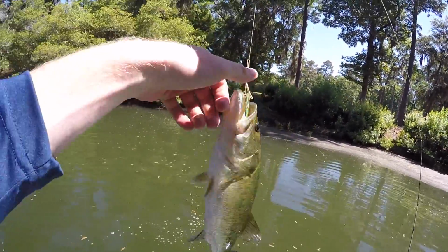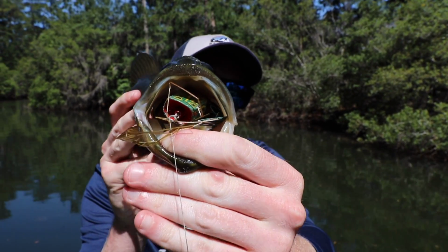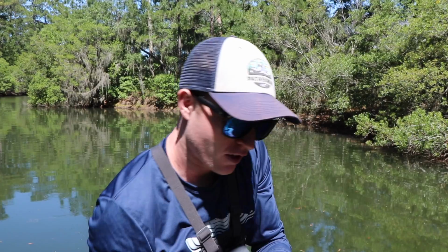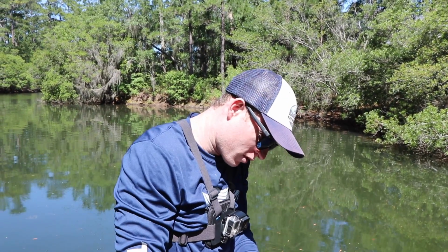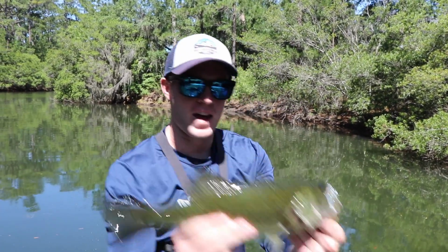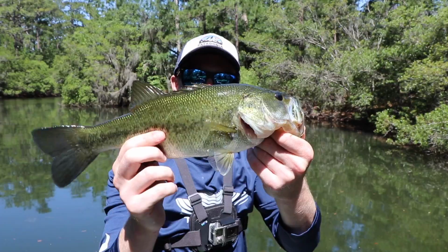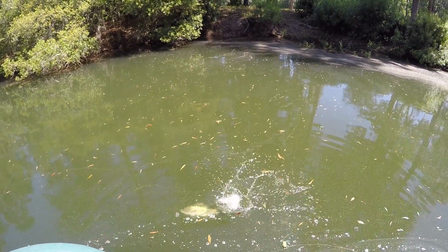That's what I'm talking about. You just gotta love it when green dudes crush the frog like that. Absolutely swallowed. Go ahead and get this out of the back of his throat. It's gonna be a little bit of a struggle. He choked it so hard. Got it out, wasn't too bad. First one of the day, a little small guy. Let's let him back in. Bye, buddy.